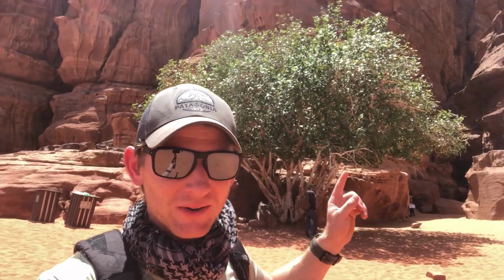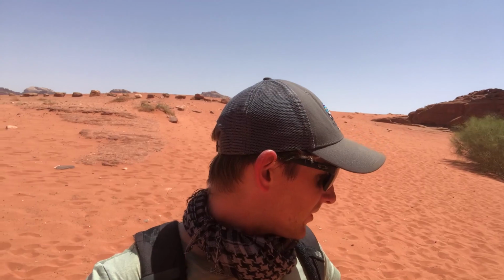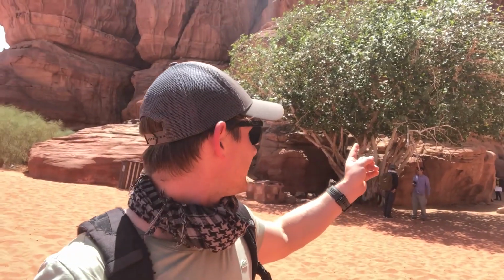What's kind of interesting though is we're out here in the desert, right? It's just lots of sand. While the sand is a vibrant red color, there's not a whole lot of water or anything out here. You saw the spring over there, but otherwise we're in this big wide open space. But there's this really, really vibrant tree.